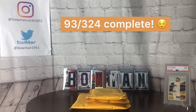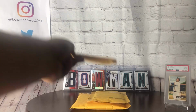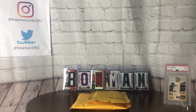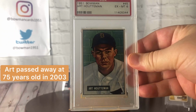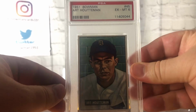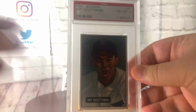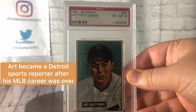Alright, so we're going to get first into this package here. Because we got the Teddy Ballgame out there on your right, I am featuring not 1 but 2 Red Sox editions to this set. But we're going to first start off with this Art Houtman in an old flip, card number 45 in a PSA 6. You're going to see the 6 is a fairly standard issue in this mail day here.